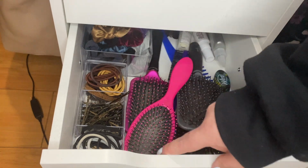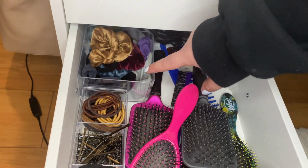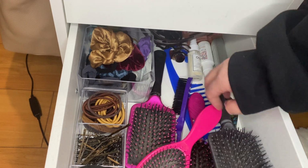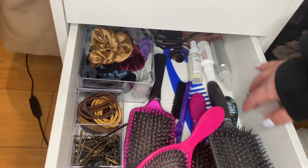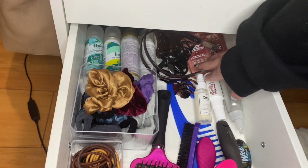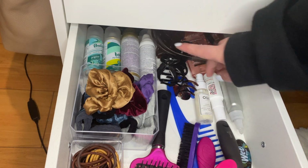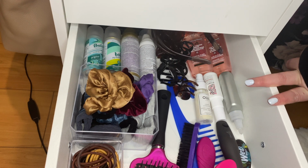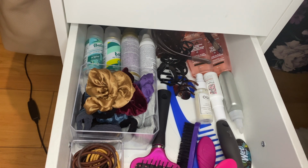So I don't know if y'all really care about this, but this is my hair drawer. I have these organizers with all of my bobby pins, hair elastics. Don't ask me why I have 5 hairbrushes. People just give them to me as gifts, so I have a bunch. Then in the back there, I keep all of my spare products. So I've got some dry shampoos, some hair oils, and then some mini conditioners.